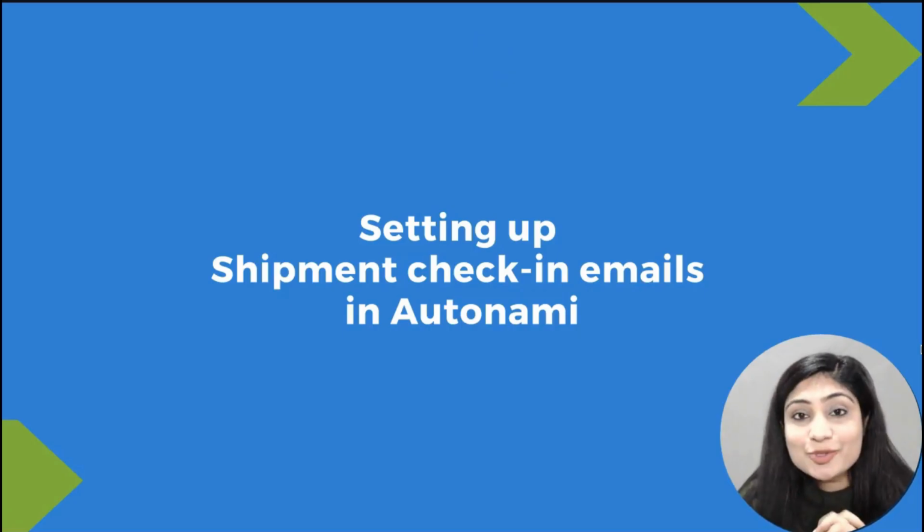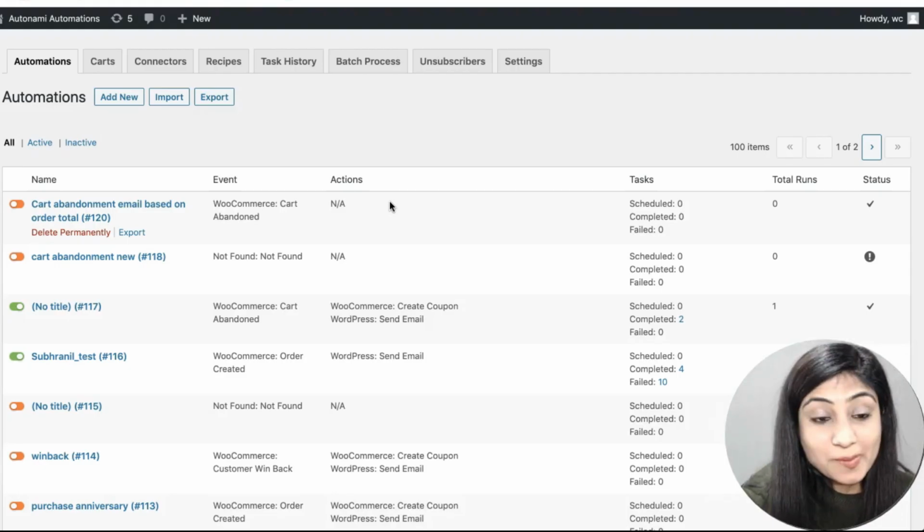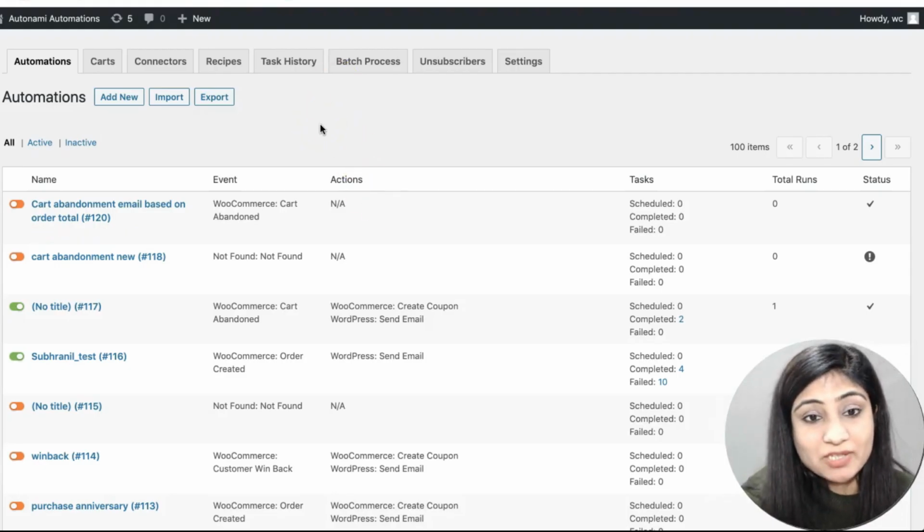Well, now let's look at how to set up this shipment check-in email using the free version of Autonomy within minutes, and also so that your email gets sent out on autopilot without you having to manually craft the email and press send. Alright, so now we're behind the scenes, and I'm going to quickly show you how to set up the shipment check-in or a satisfaction email that goes out after the purchase.